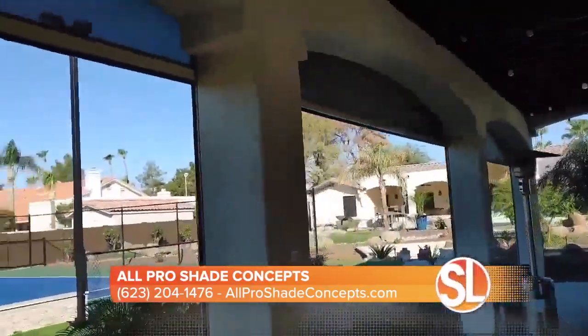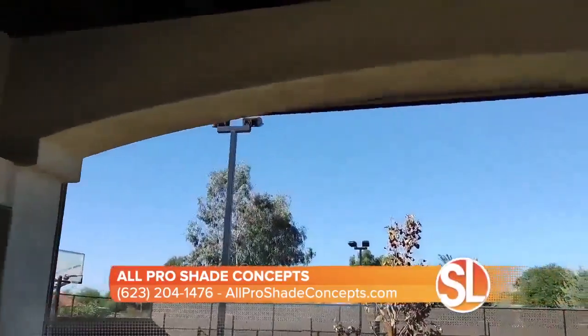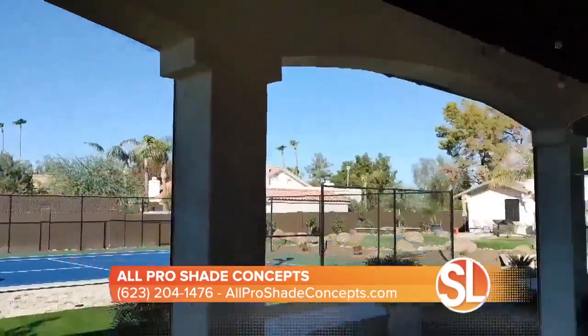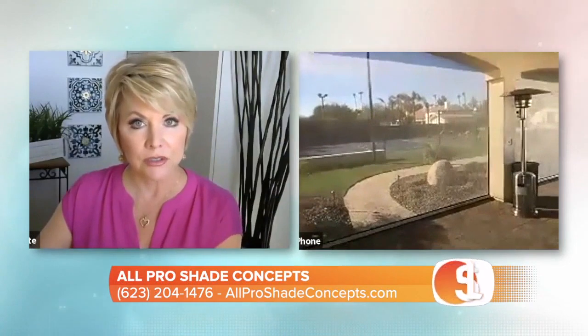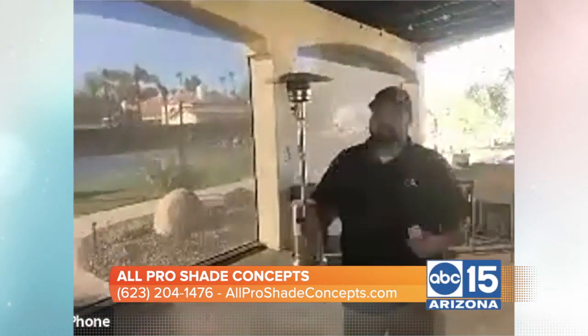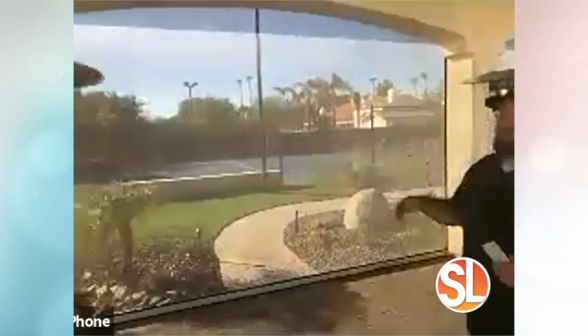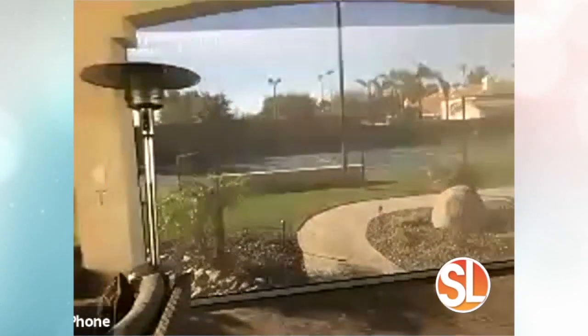So it blocks out the heat and the sun, of course, but in the winter time, I see there's some heater lamps there. Does it keep it warmer on the inside in the winter? It does, yeah. We actually install more shades in the winter than the summer because more people are outside. So you're outside, you're enjoying the cool air. At night, it gets too cold. You drop the shades, put the space heaters on, it'll retain the heat and shield you from the cold.